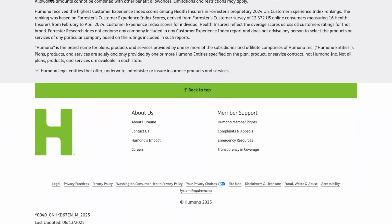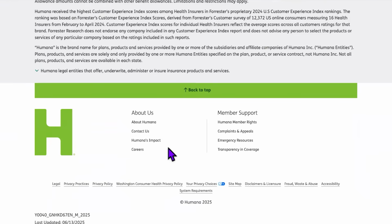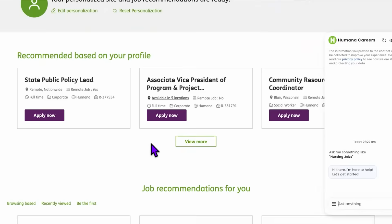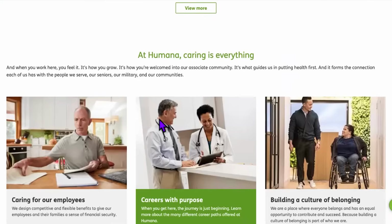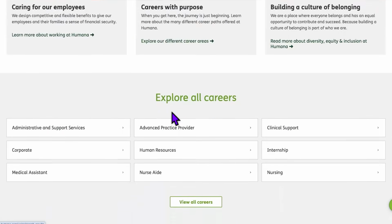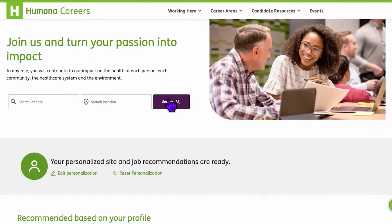Now you can go over to their Glassdoor and you can see that they have 10,000 plus employees and people really enjoy working here, which is another reason why I don't mind sharing that they have something available. Now to find their leads, you would just scroll down to careers, and from there you'll be taken to their careers page where you can find out more information about them, what they have going on, all sorts of great stuff. We want to see their available careers, so I'm just going to leave this blank and hit search.